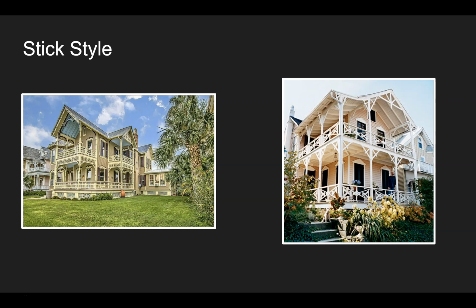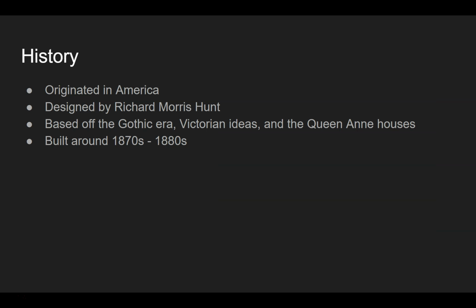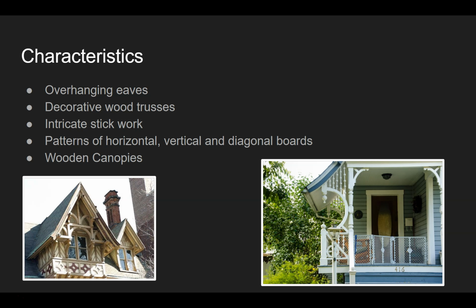The stick style. The stick style originates in America and was designed by Richard Morris Hunt. It is based off the Gothic era, Victorian ideas, and the Queen Anne houses. It was built around the 1870s and 1880s. Some characteristics of the stick style is overhanging eaves, decorative wood trusses, intricate stickwork, patterns of horizontal, vertical, and diagonal boards, and wooden canopies.